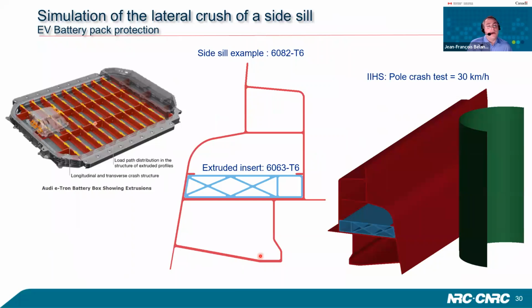Here's another example of using this type of method to predict the extrusion crush behavior. So electric vehicles being more popular, this is an example of a side sill designed to protect a battery pack. It is a two-component design, so you have a medium strength profile, a 6082 that is stronger and will be able to transfer the loads to an insert that is softer, but it's going to reach a higher level of ductility.